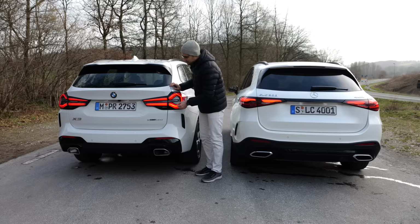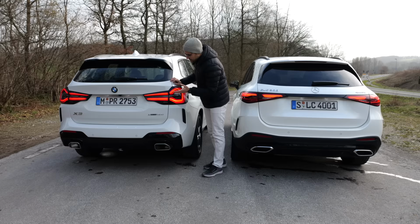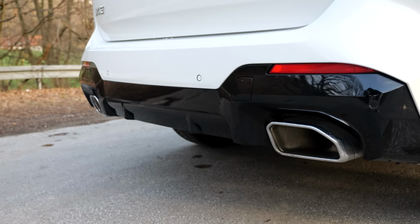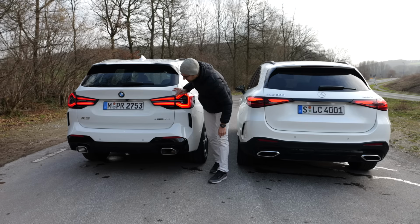With the recent facelift, also a new tail lamp design here. This is a very cool thing, and it really always tells you, hey, this is an X3, so you can also distinguish it from the smaller brother, the X1 or something. With the M Sport Package, you also get the black accentuation in the lower part, a diffuser style, and these are real exhaust tips in this case. Which one is the favorite for you in the rear?